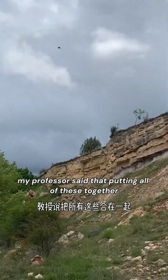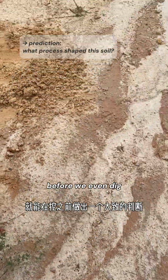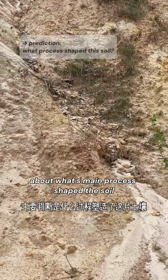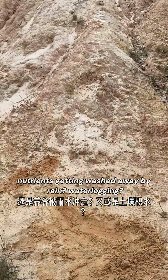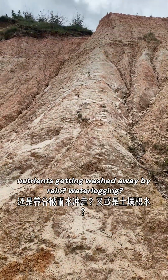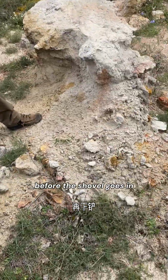My professor said that putting all of this together lets you make a prediction, before you even dig, about what weathering process shaped the soil, whether organic matter is building up, nutrients getting washed away by rain, waterlogging. You want a rough idea in your head before the shovel goes in.